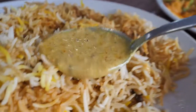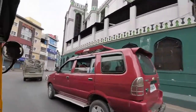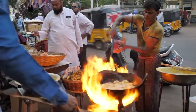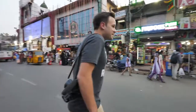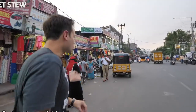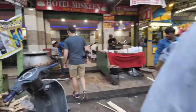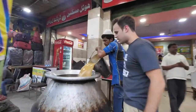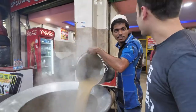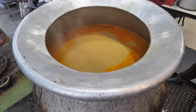And after finishing up one of the best meals of my life, we went downtown Hyderabad to explore for more street food and feast with the locals as they break the fast. We are now early evening, and right up ahead, there is a famous paya joint, which is goat leg stew. Oh yes, we are making paya. Hyderabadi paya. Wow. Look at this beautiful, massive cauldron of paya.